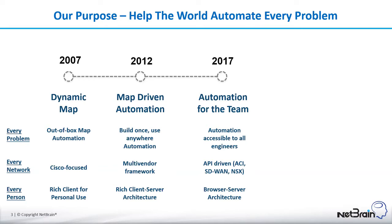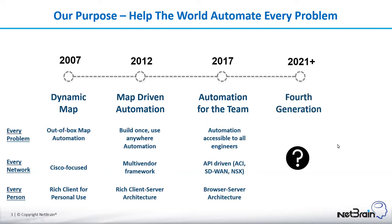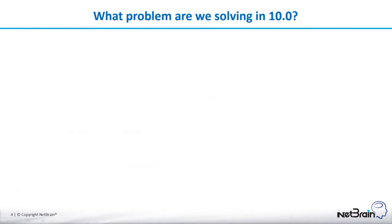During this time, we also introduced runbooks, data views, and all of these things are meant to lower the barrier and simplify everyone's ability to use automation in NetBrain. And during that time, with the advent of API-driven controllers, such as ACI, SD-WAN, NSX, we made a lot of advancements in that area as well. And that brings us to today. We are super excited to unveil our 4th generation product that marks another leap in our mission. So let's get started. Let's take a look at what's there. We started 10.0 with a bold goal in mind.